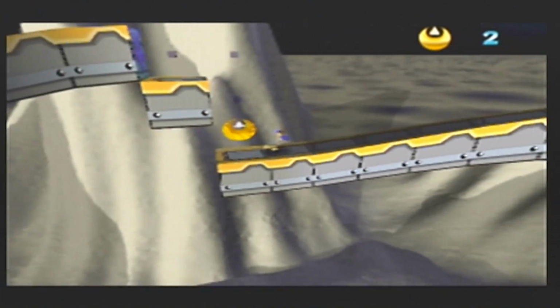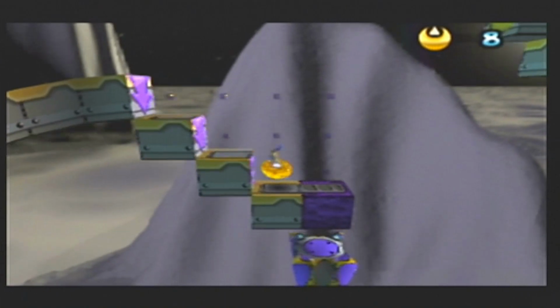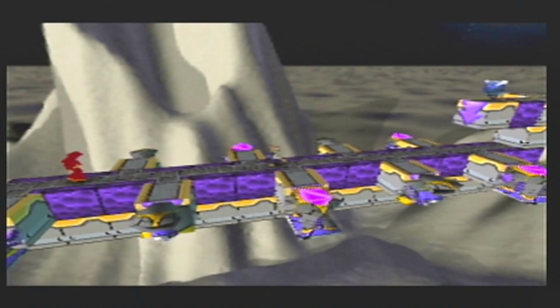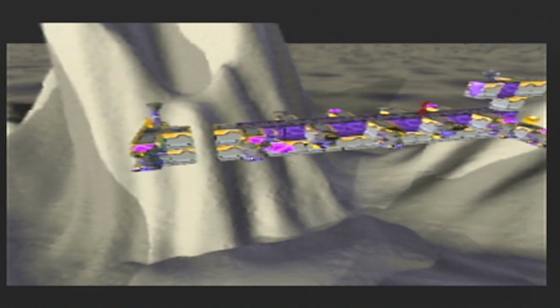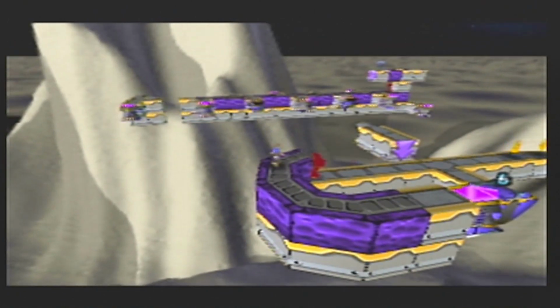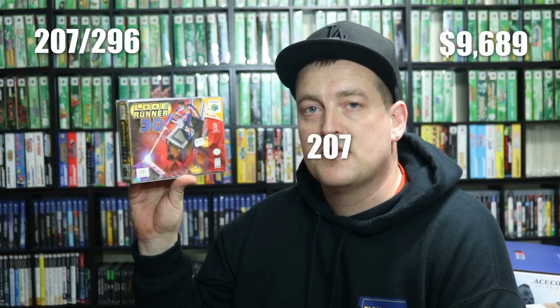The graphics are okay, but they could have been better. The music and sound in the game is actually pretty good and not monotonous. Finally, the controls are a little odd at first, but nothing to really complain about. I recommend Lode Runner if you're a puzzle game fan, like me. And Lode Runner is game number 206 for the collection.